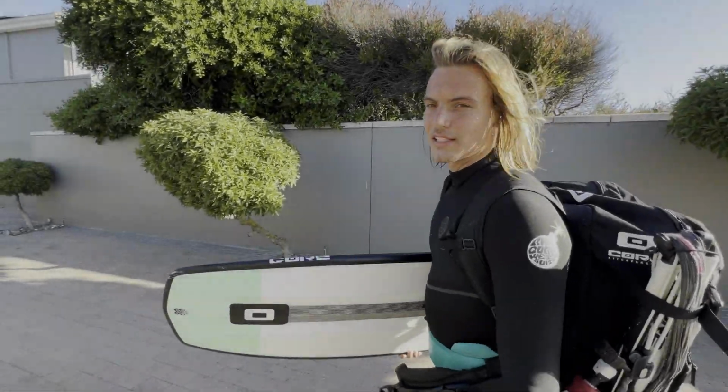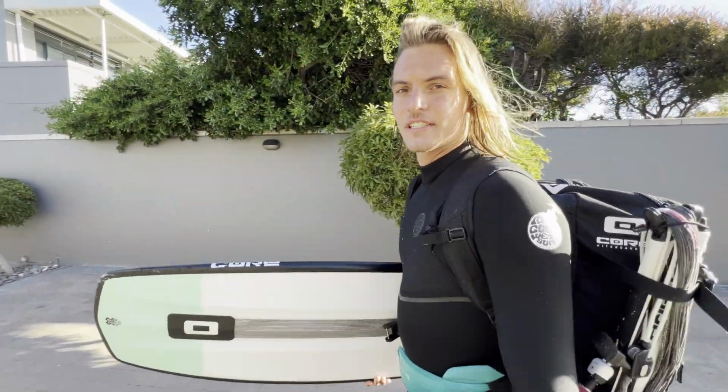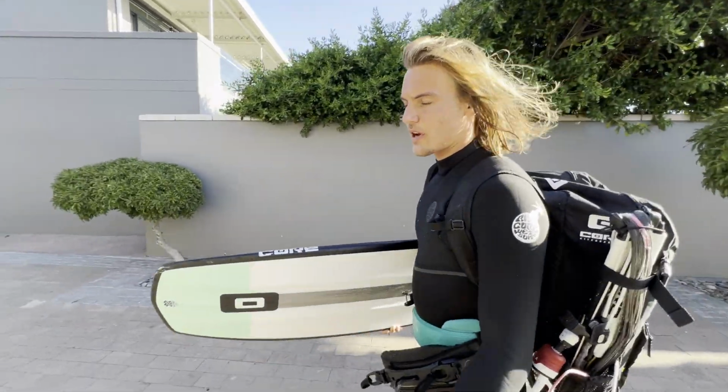I expected the wind to be way stronger, so I took a 7 meter. In the end I had to change it halfway through the session. Then I was on an 8 meter. But yeah, I actually got what I paid for.